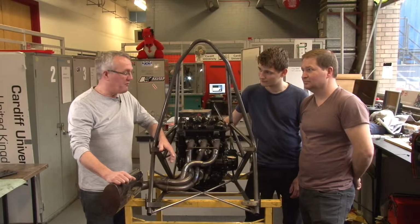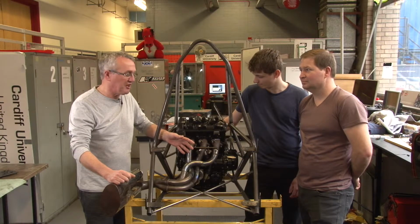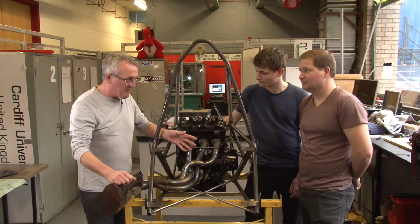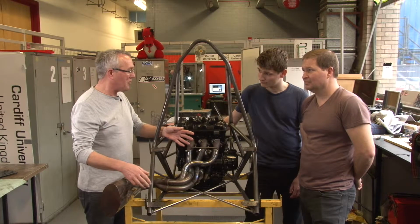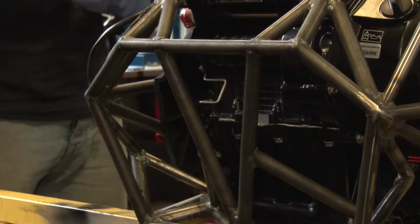So we've already said there's a new engine for this year, and this has obviously brought a lot of challenges for the team. We're now going to have a chat with Alex and Lee about what they've had to do to get this engine to fit into the back of their car. So what kind of challenges has it been to produce this? First and foremost is size. Obviously the engine is a lot larger and we have to incorporate that.